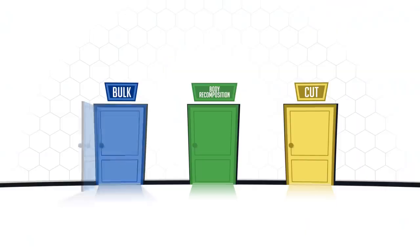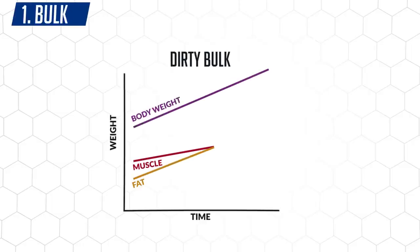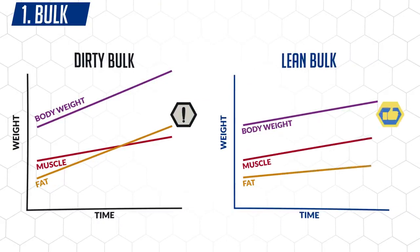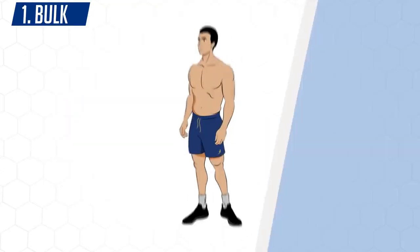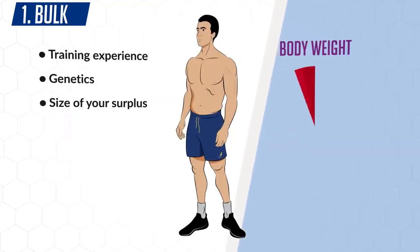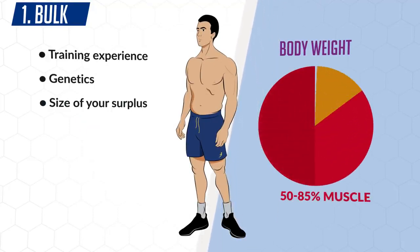So the first option is to start with the gaining phase, or what most people know as a bulk. Now when I say bulk, I don't mean a crazy dirty bulk where you put on 20 pounds in a month. I'm referring to a very slow and controlled calorie surplus where the primary goal is to gain muscle at a steady rate without gaining unnecessary amounts of additional fat. Depending on your training experience, genetics, and size of your surplus, typically about 50 to 85% of the weight that you put on during this phase will be muscle, with the rest often inevitably being fat gain.